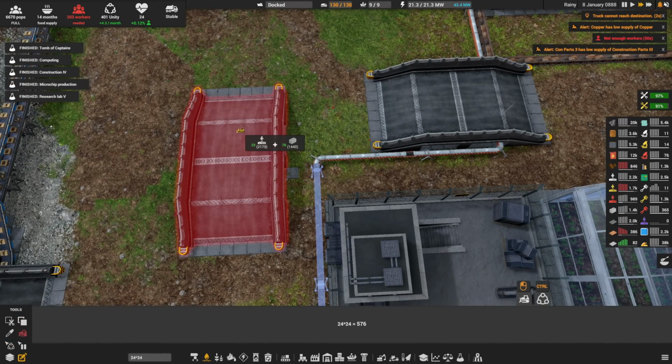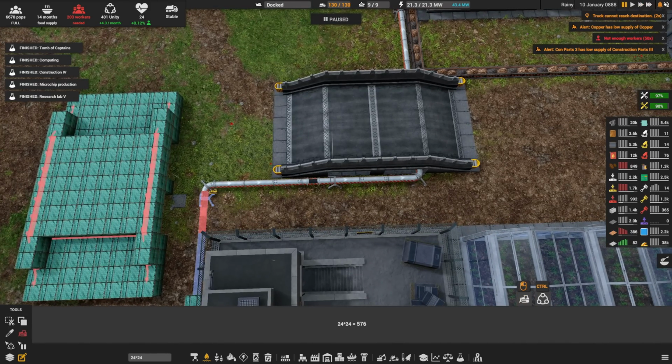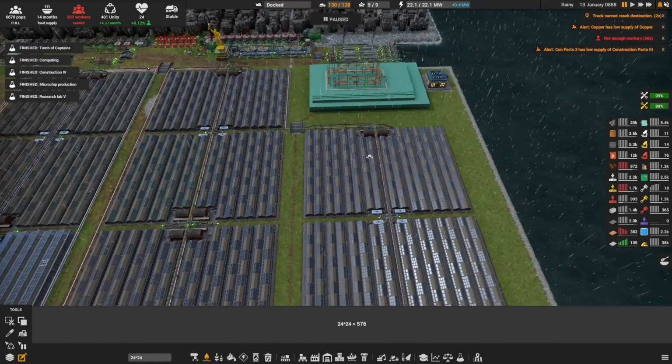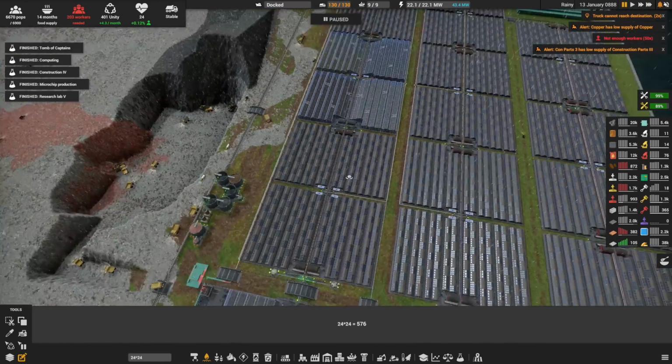Which means you can go away. Actually, yeah, remove that. I love the fact that I build something and then remove it straight away before it's even finished building. Unpause that. Crap, 200. Oh, population's full. That's our issue.